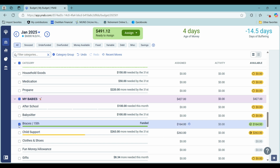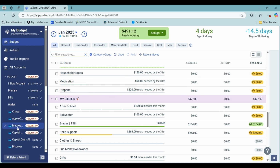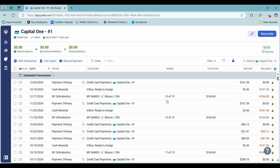So my son had an appointment at the end of December, and when I went in, they did tell me it's not one payment that's left. It's actually two payments that's left, because we did have a 15 payment that was set up in the month of December. And I'm going to just jump into my Capital One number one card and show you here. So in December, I only paid payment 13 of 15. Because they gave me a printout, and because I thought that it was $2 for the last payment, when I looked at the contract, they did pull up the contract and showed it to me.